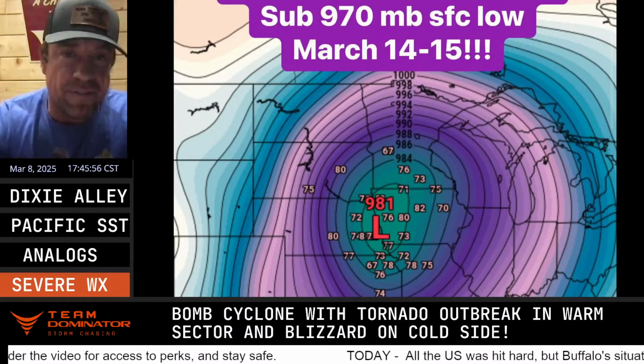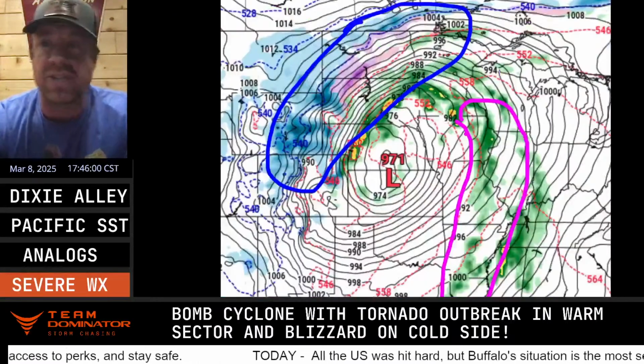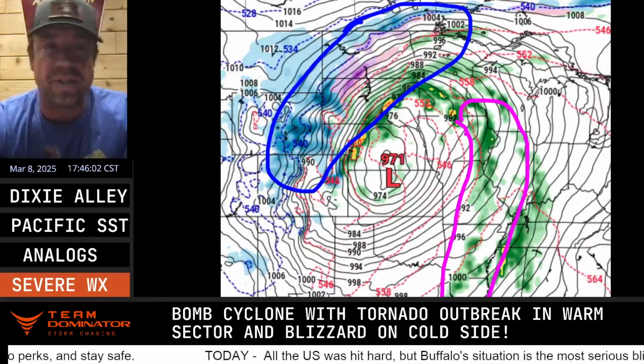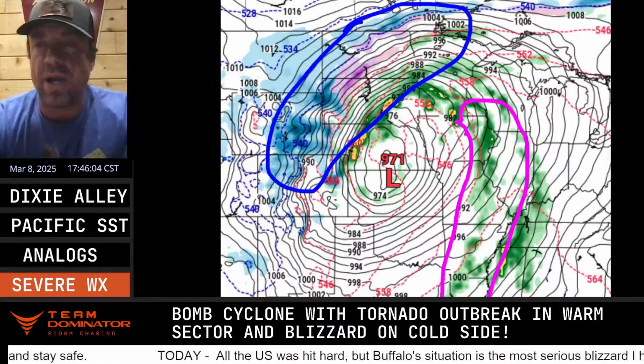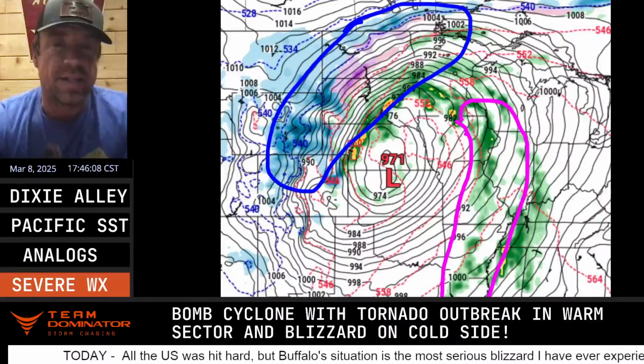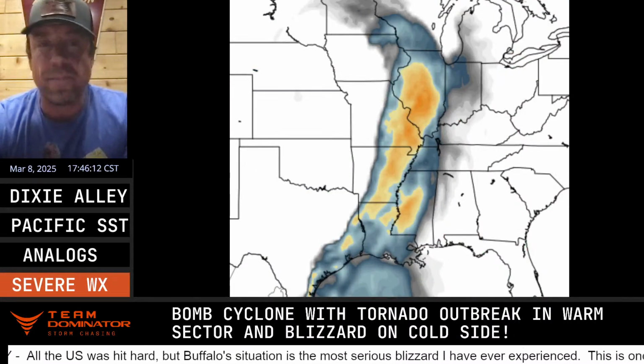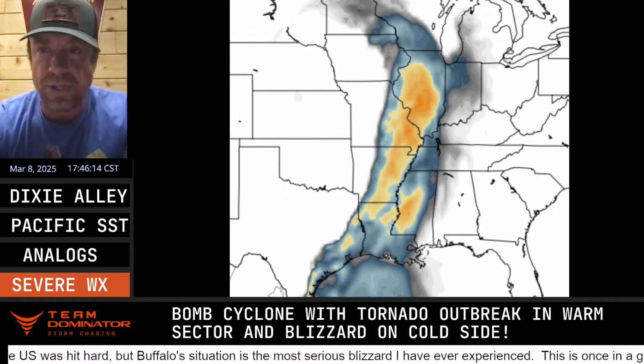And some of these GFS ensemble members are showing a sub 970 surface low. And that means blizzard conditions on the cold side: eastern Wyoming, eastern Montana, through a large swath of the Dakotas. And I think that there's also going to be a threat of a tornado outbreak. There is a lead system that might slow down that moisture return a little bit.